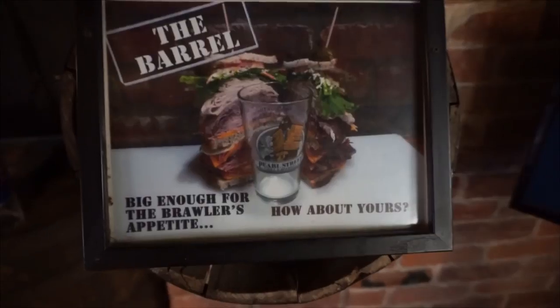Hey everyone, Joel Hansen here. Today we're outside Brawlers Back Alley Deli in Buffalo, New York. So this is right downtown Buffalo. We got a little, I don't know, that's their little logo insignia character up there. So we're here to do their barrel sandwich challenge.